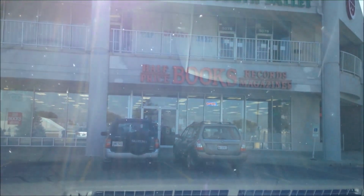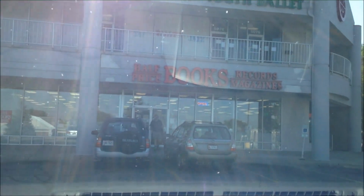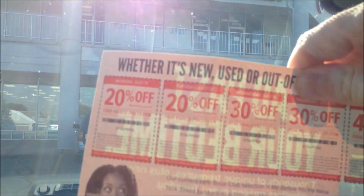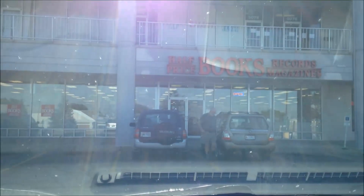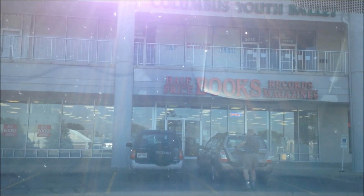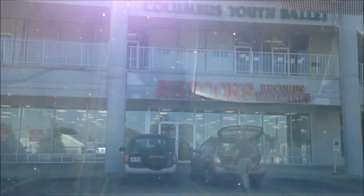Alright guys, I don't know if you can see that because the sun's there, but we are sitting outside of Half Price Books this week, the week of July 12th. They sent us some coupons. Today is 20% off, which is awesome. Now, I know in the past I have squandered these opportunities with these coupons, and I promise that I'm going to try not to let that happen again.